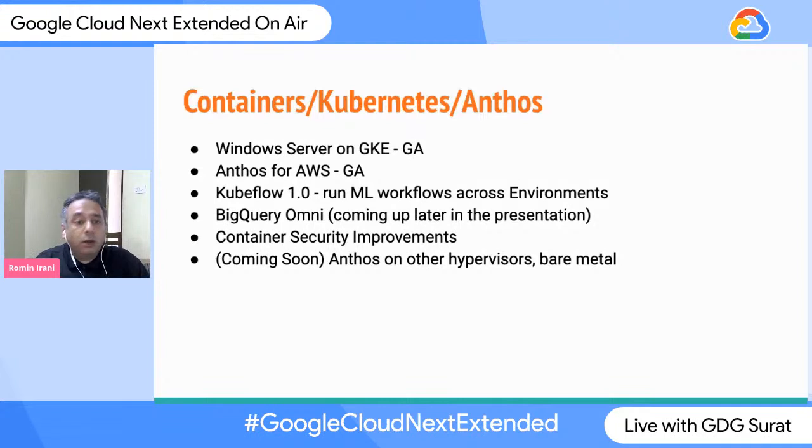We've also got Kubeflow that's seen significant enhancements, where you could run ML workflows again across environments, and this is powered by Anthos behind the scenes. If you've been following the news last week, we announced something called BigQuery Omni. I'll have a slide later on that, but this is again powered by Anthos behind the scenes. So you're going to increasingly see a focus on Anthos from GCP.